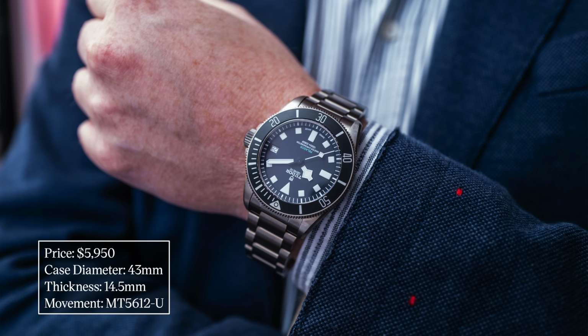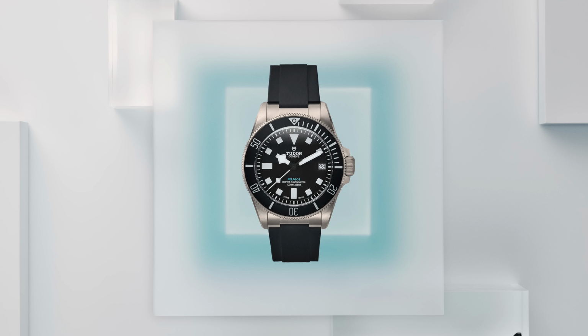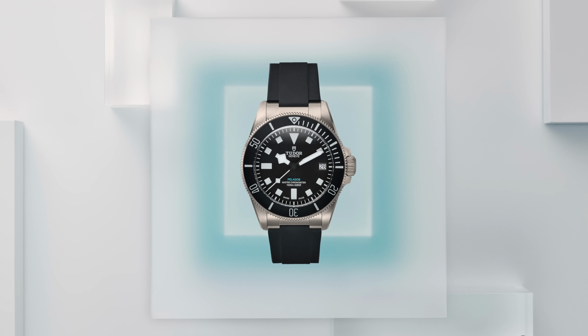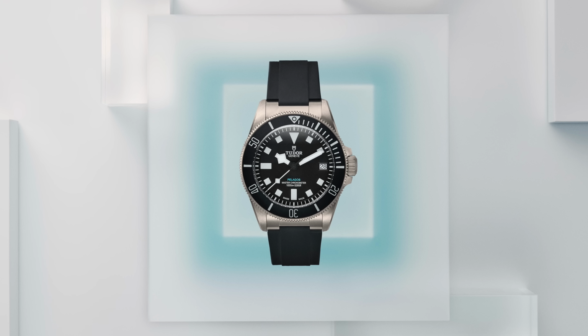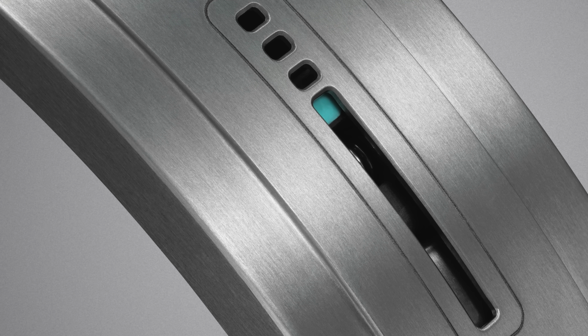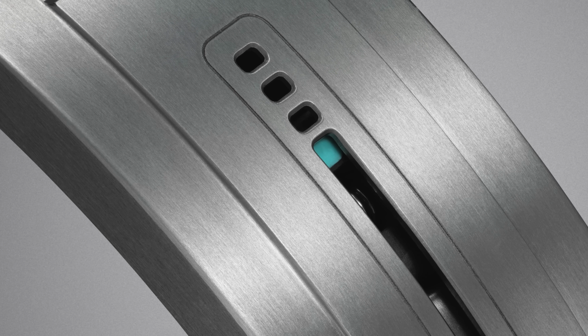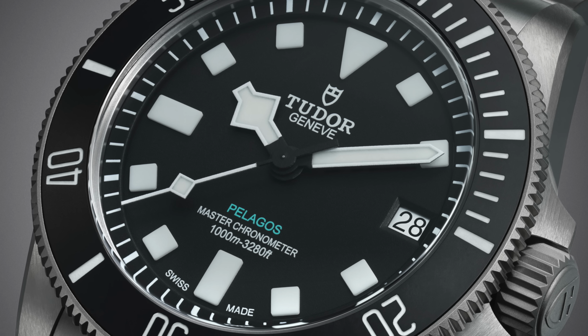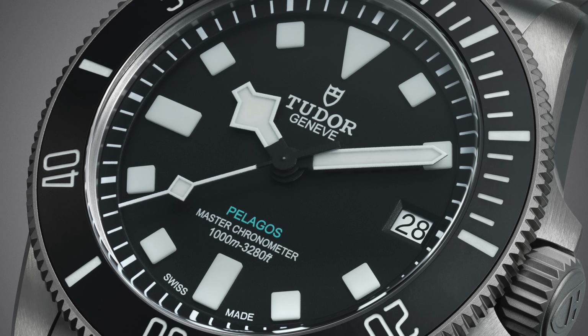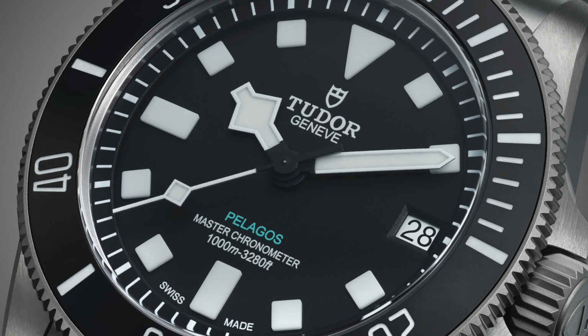Its case comes in grade 2 titanium for its central construction and the bracelet, with a grade 5 titanium case back. The clasp has Tudor's proprietary spring-loaded micro-adjustment system with a visual indicator scale on the clasp that includes the lume to easily detect the position at a glance, regardless of the environment. The new Pelagos Ultra does showcase many familiar traits, including a ceramic bezel insert, the snowflake handset, and high-contrast markers.